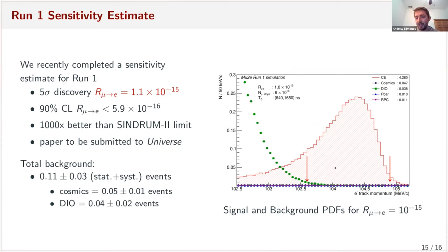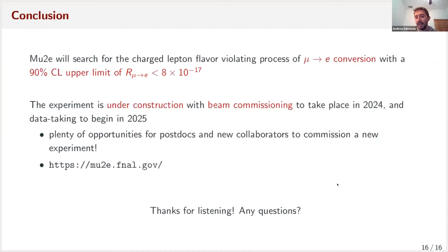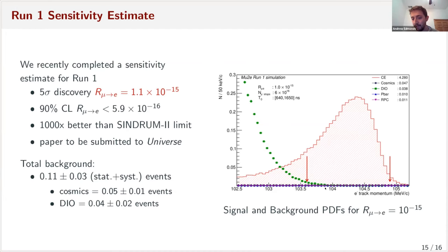So we have our signal region between these two red arrows here. We've got our decay in orbit spectrum, and then all of our cosmic ray and beam-related backgrounds are right at the bottom here. And our total expected background for run one is 0.11 plus or minus 0.03, with cosmics and DIO being the largest contributors.